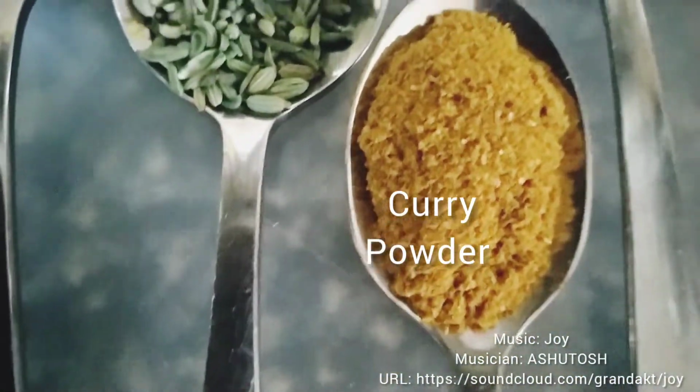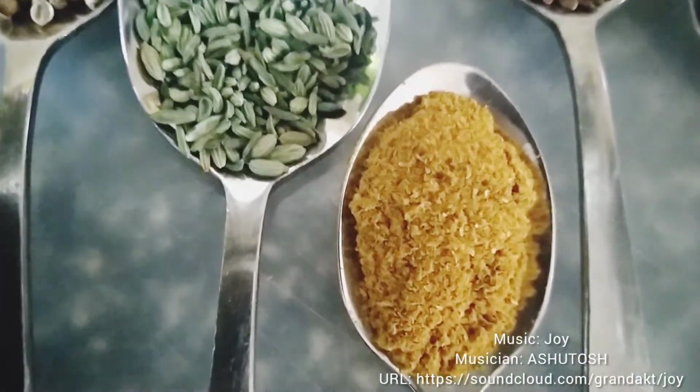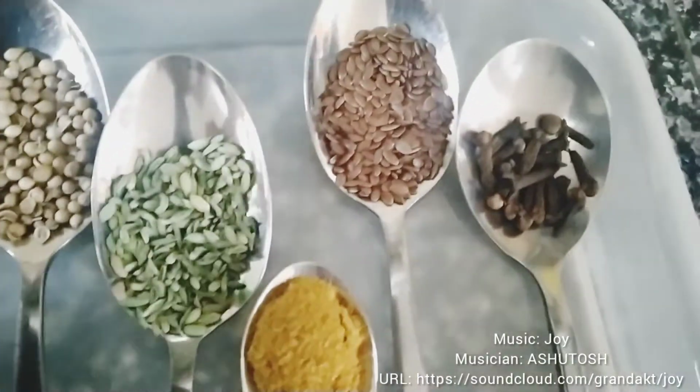Then here is curry powder. Many people confuse it with curry leaf. Curry leaf is a separate spice on its own. Curry powder is made up of a blend of several spices. It could contain many of all these spices here and more. Okay, it's very good. It's accessible here in Nigeria.